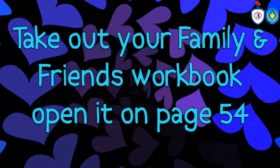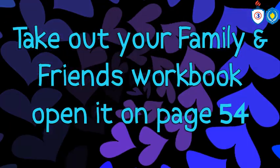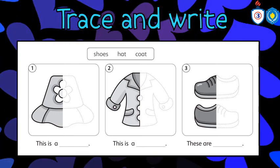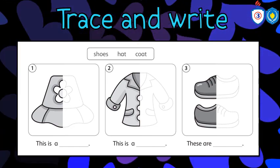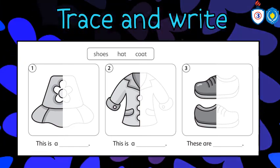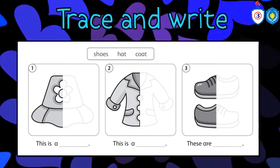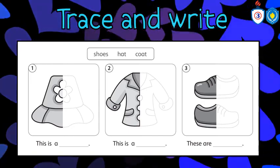Take out your Family and Friends workbook. Open it on page 54. Trace and write. You've got three words in the box. Shoes, hat, coat. Number one. This is a... Okay, this is a shoes. No. This is a coat. No. So, this is a hat. Number two. This is a... Shoes. Or this is a coat. Yes. This is a coat. Number three. These are shoes, because there are two of them.